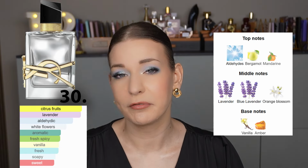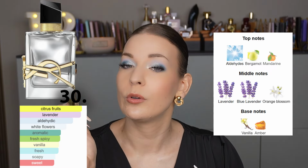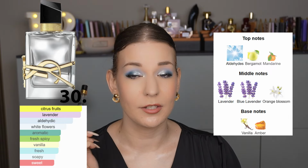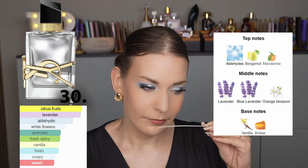Another one that's really good for the winter time, and our last perfume on the list, is the YSL Libre Absolu Platine. This is the latest scent from the Libre line as far as I know. No, there's the flower one right now, but before that, and it's the most fresh one.